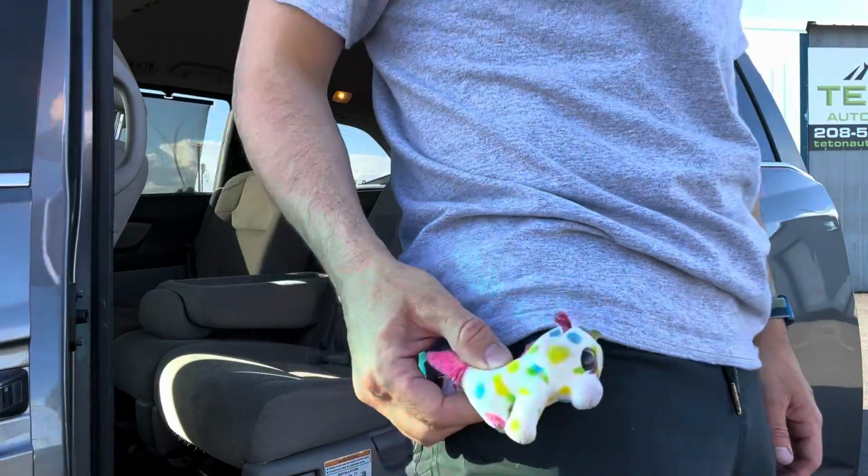Talking about unicorns. Not gonna find another Honda Odyssey like it on this lot. I can promise you that, certified unicorn.